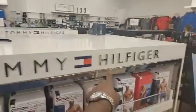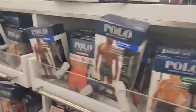And some more underwear here for men. Also, Tommy Hilfiger. And some more underwear. This is Ralph Lauren.